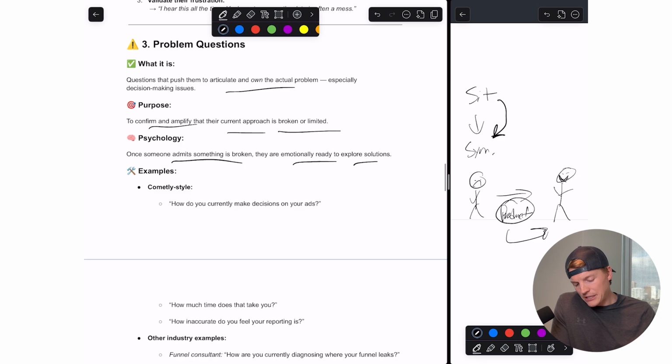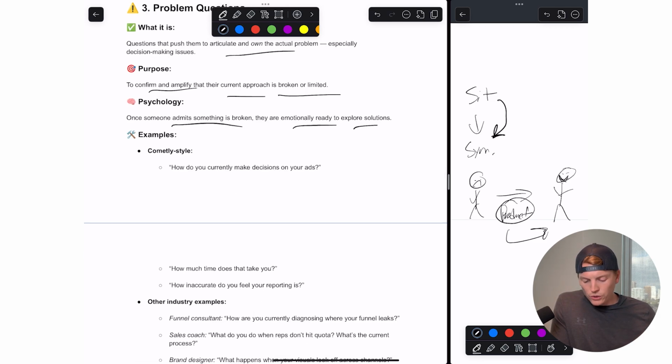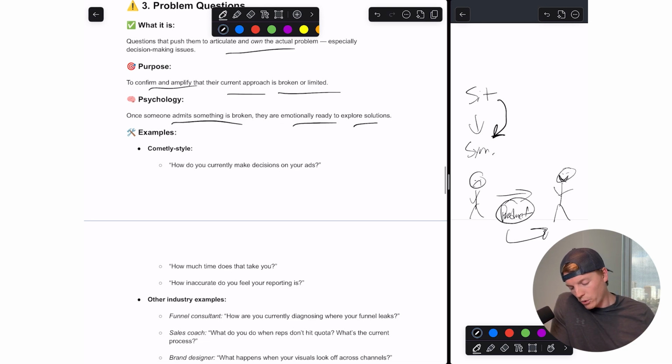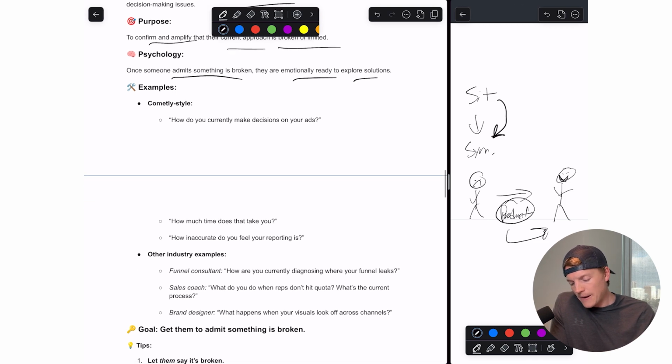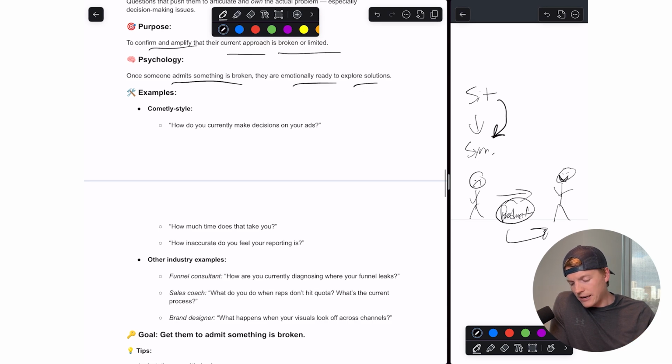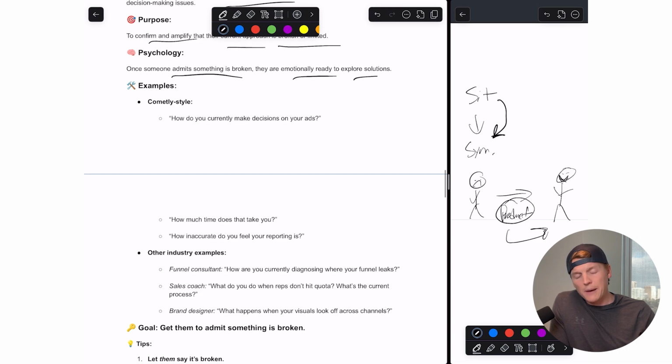But these problem-based questions, so for Cometly, how do you currently make decisions on your ads, right? How much time does that take you? How inaccurate do you feel your reporting is, right? We're trying to get them to fully admit to the fact that something is really broken. And we need them to say it. We can't say to them, well, I have to be honest, I'm looking at everything and I'm just going to tell you that your tracking is not working, it's broken, or this is wrong. You can't be the one to say it.